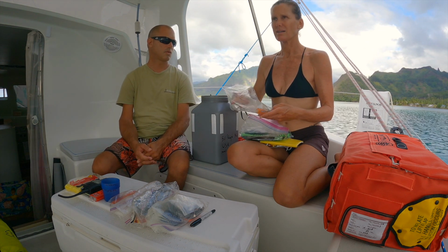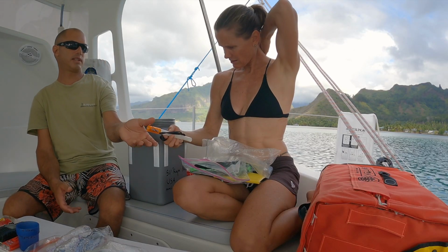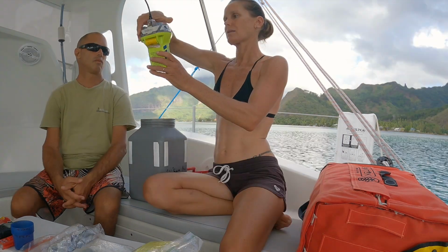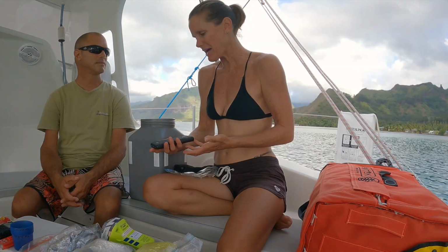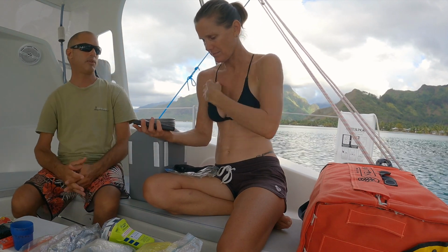Oh, the wind's picking up. Oh, it's just a light. It's a flashlight that also is sort of like a glow stick, and it has a built-in whistle. The EPIRB. Yep, the EPIRB. Battery charger. Well, it is a battery. It's not all the way up, which is perfect because it's lithium and you don't want it to die.